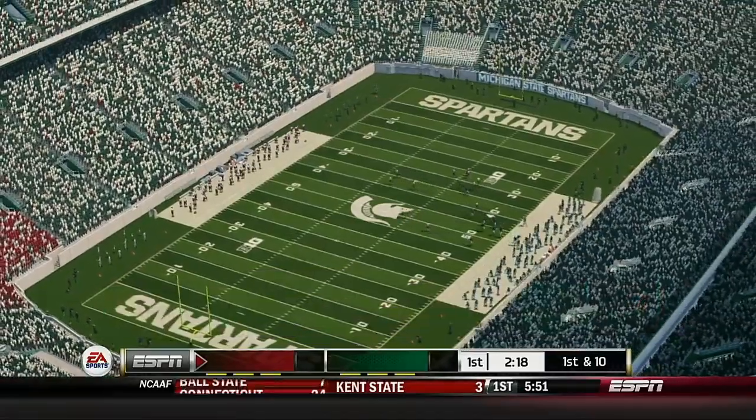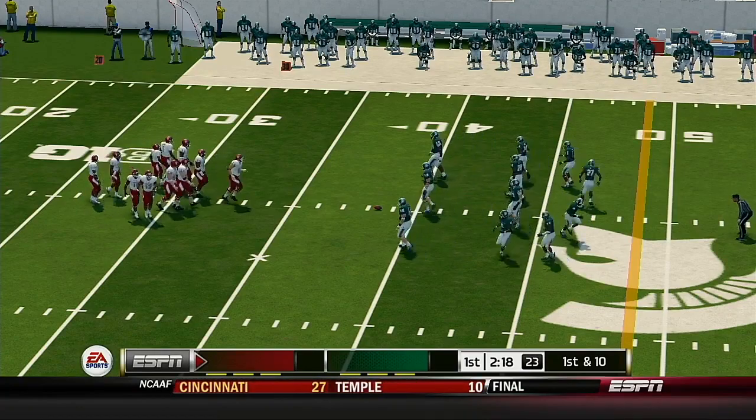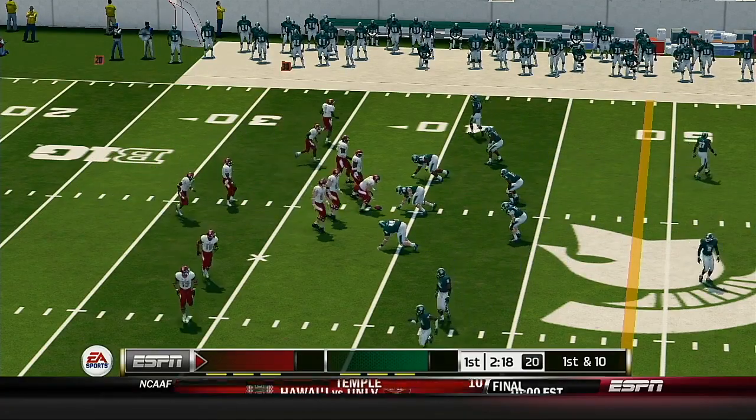It sure is, Brad. They are off to a great start in that opening series. Let's see how they play here. Again, trying to just set the tone here early in this game on this next series.